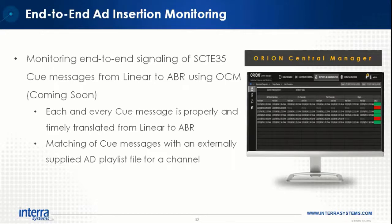Now, with ads emerging as the primary revenue generation opportunities for OTT services, losing out that ad signaling in the workflow is like a potential revenue loss. Thus, ensuring that these ad queue messages are translated correctly and timely from linear transport to ABR content is important. And while looking at the ad markers from one stage to another, you also need to consider the inherent latency between the different stages in the workflow. Also, ensuring that the ads are played out as per the schedule is equally important.